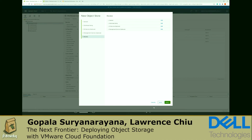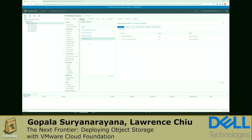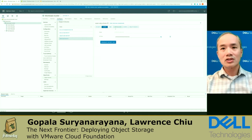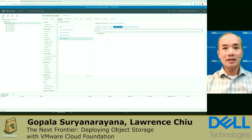It works just like an appliance. But it is manageable within the vCenter environment, all in one place. So I have some object storage that's already configured here. Right. So, for example, creating new buckets, setting up the different user attributes, as well as certificates are really simple, all in one place. So you could easily manage events to see who has logged on and so forth in one place.